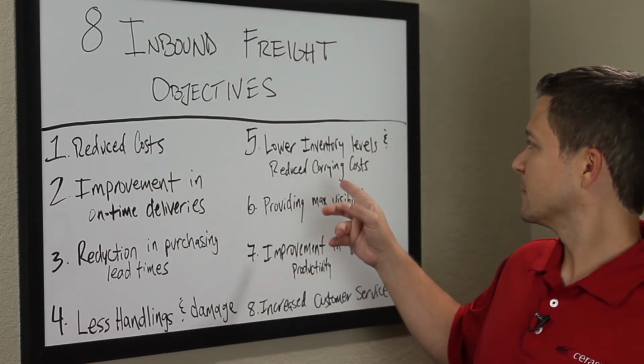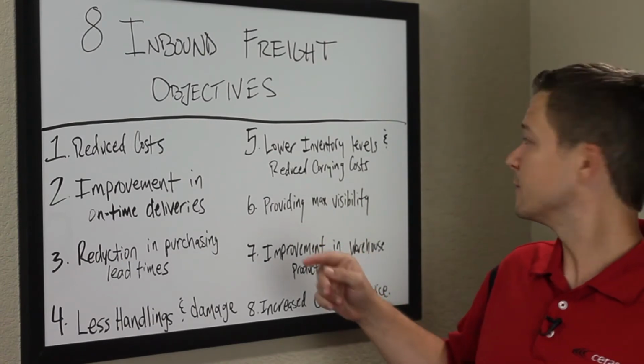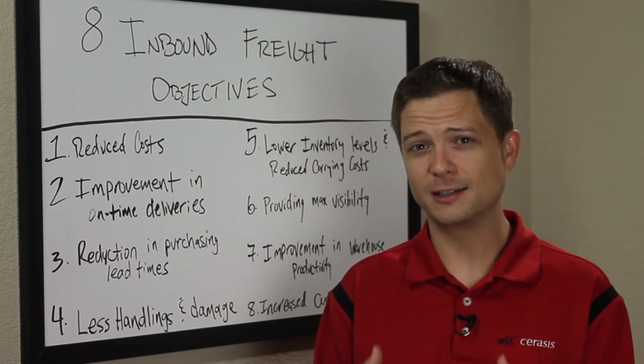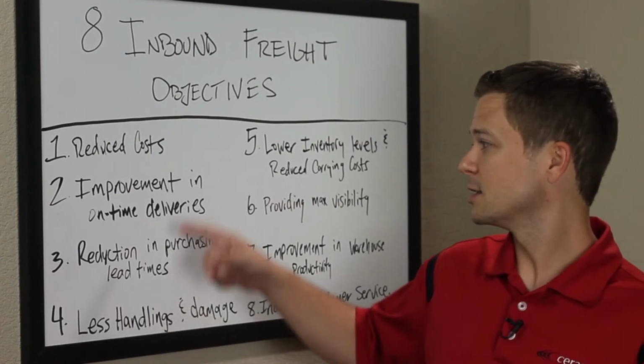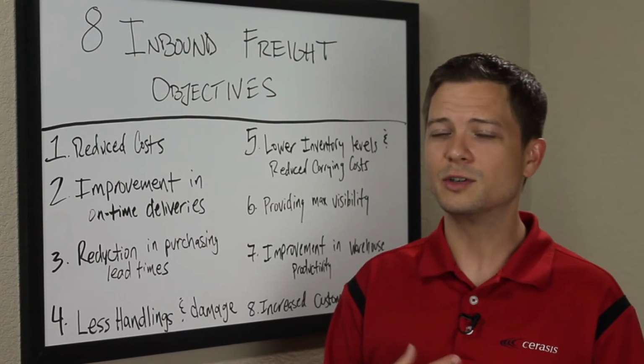Number 5, having an inbound freight program also allows you to lower inventory levels and reduce carrying costs. If you have a very solid, confident inbound freight program, your lead times are short, you have less handlings and damage, and you have more on-time deliveries, well, you don't have to have as much inventory on hand.